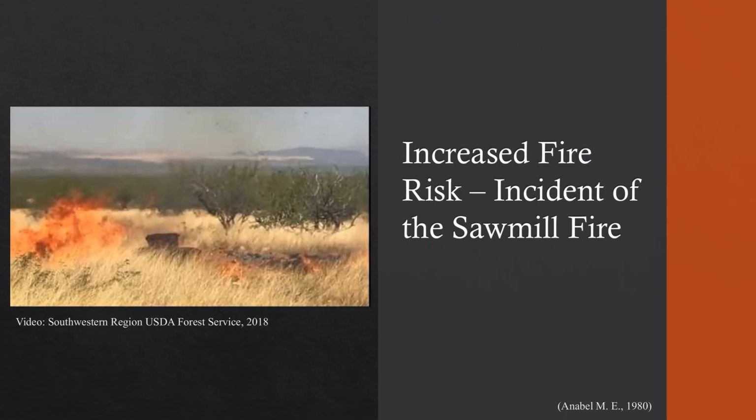Areas dominated with Lehmann's lovegrass provide plenty of fuel for wildfires, especially during long periods of drought, ultimately altering the fire regime. A notable recent fire that occurred at Santa Rita was the Sawmill Fire in 2017. It was unintentionally started during a gender reveal event involving firearms. Here is the footage of the incident posted by the U.S. Forest Service.